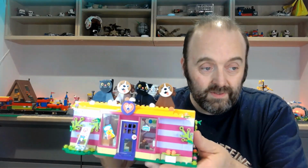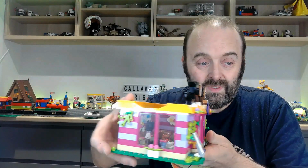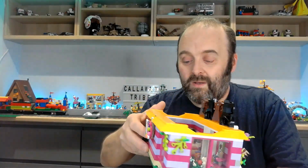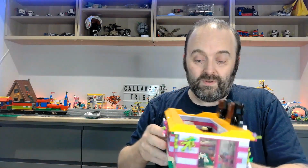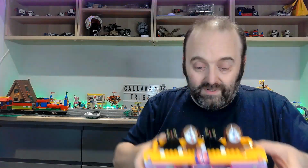In fact, here it is. Just pick it up. There we go. Oh, look, double the animals on the roof. Now, obviously, we've not built a roof for it yet, but there's space to go. It's double depth, twice the amount of windows, twice the amount of animals, and accessories for the outside.